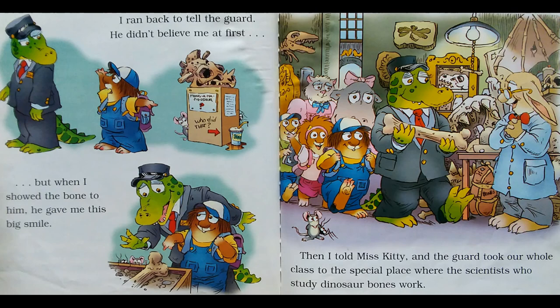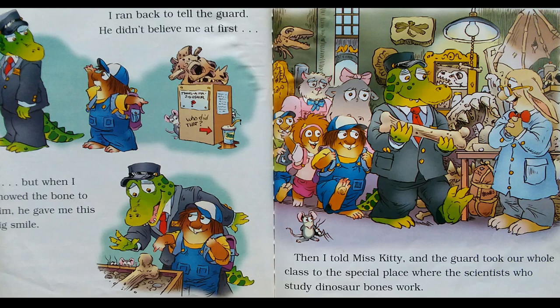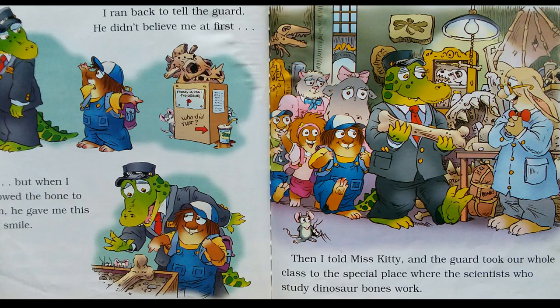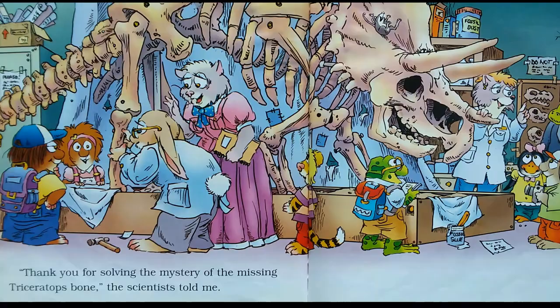I ran back to tell the guard. He didn't believe me at first, but when I showed the bone to him, he gave me this big smile. Then I told Miss Kitty, and the guard took our whole class to this special place where the scientists who study dinosaur bones work. "Thank you for solving the mystery of the missing triceratops bone," the scientist told me.